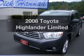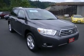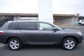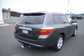Get noticed in this 2008 Toyota Highlander. If you're looking for an automobile with great attributes, look no further. With a solid 6-cylinder engine connected to a smooth shifting 5-speed automatic transmission, find your way easily with the included navigation system. Premium wheels lend a distinctive appearance.